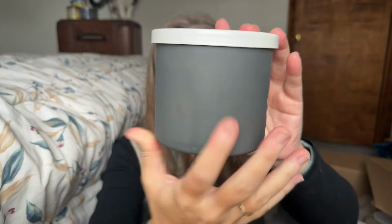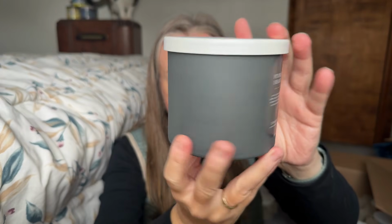This candle was what I consider like an add-on or an afterthought. Goose Creek released this whole collection with the jar that has this kind of like matte painting on it. I think it's meant to kind of look like the Neutrals line from Bath & Body Works. Matte white lid on this collection.